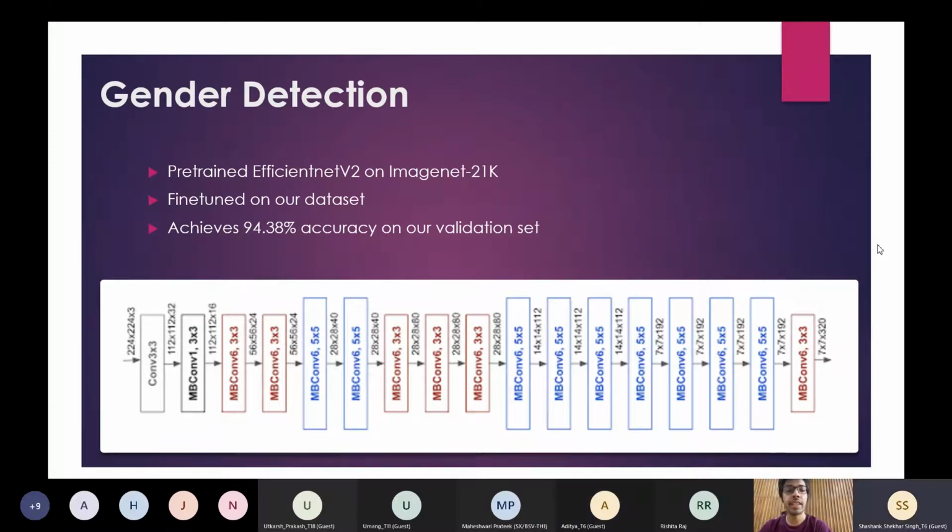So for gender detection, we use EfficientNet V2. EfficientNet V2 is a family of convolutional models that have very high parameter efficiency and good transfer characteristics. It is pre-trained on the ImageNet 21K dataset, which contains around 14 million images. We then fine-tune this model on our scraped dataset, and we achieve an accuracy of around 94.38% on our validation dataset.